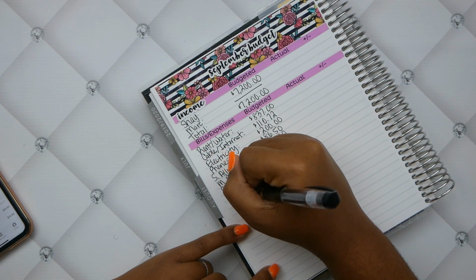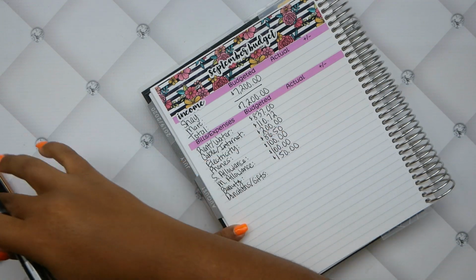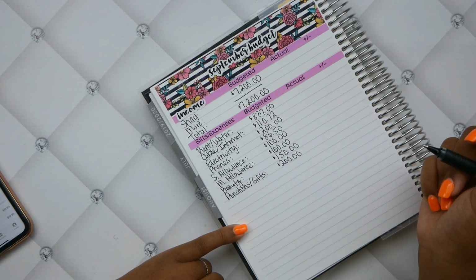Then we have donations and gifts, which was once really high, but I have taken it down because we went ahead and bought our birthday gifts early. So it was about $400 and something.